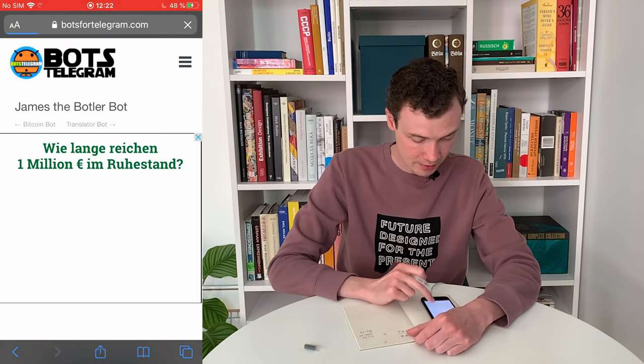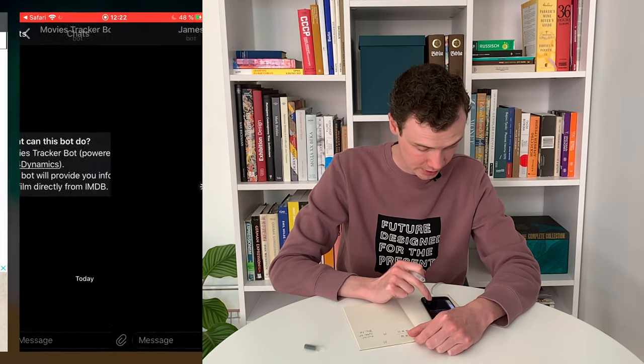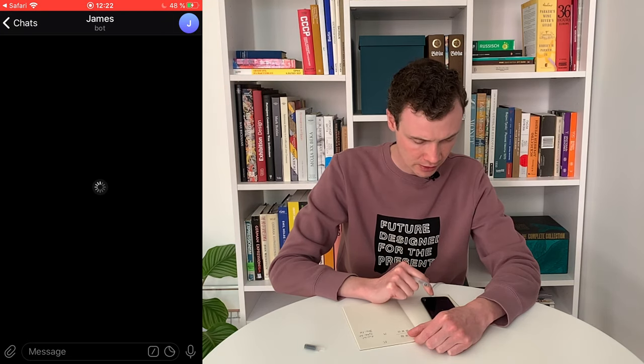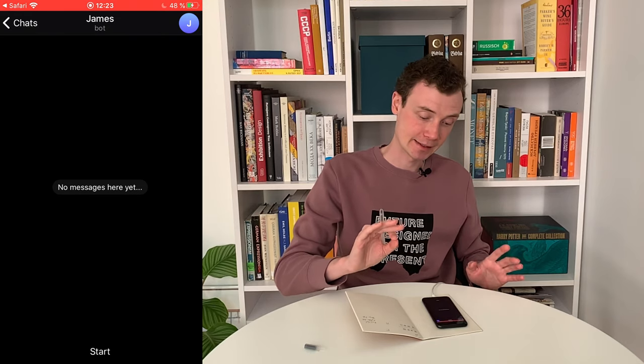James the Butler bot. James the Butler bot lets you instantly find videos, create memes on the spot, and convert currency. And this is not a bot, oh, it is a bot. Okay. But we lost our internet connection, unfortunately. Let's wait a second. No message yet. Yes, let's start it. And this bot also doesn't work at all.